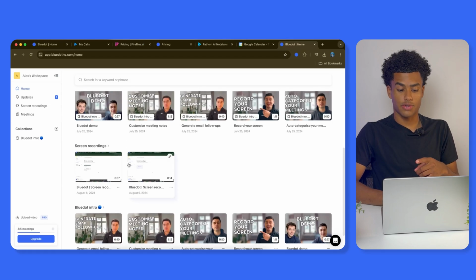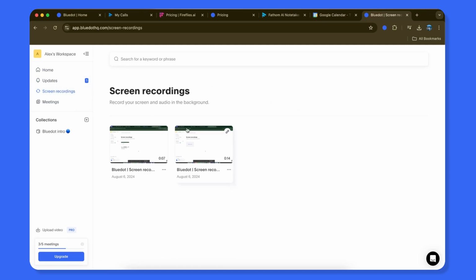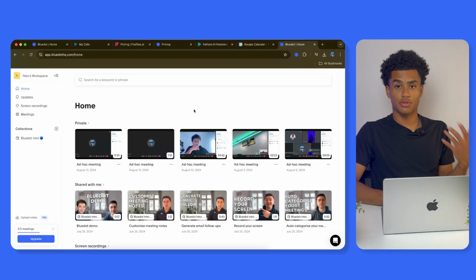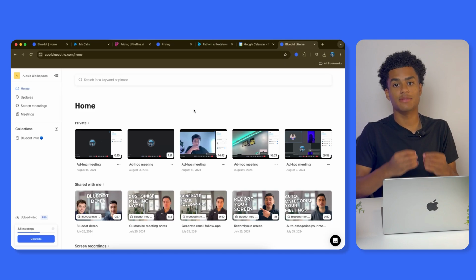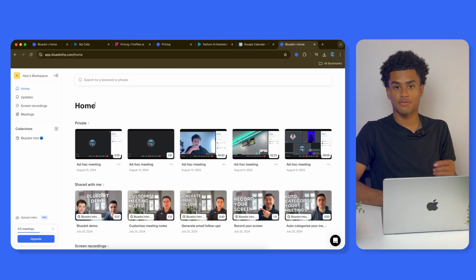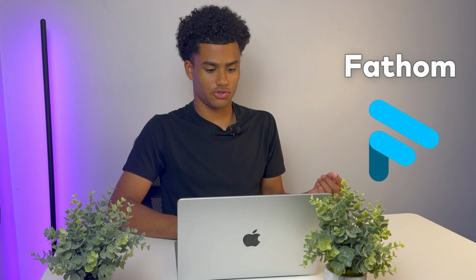Now, you could also access your screen recordings right over here, or you could click the button on the left panel to access all your screen recordings, meetings. Once again, all of your meetings are stationed right in here. So you can see that Bluedot really moved towards a basic, straightforward, clean, and minimal approach for their website, which is really nice for those users that would like a very good note taker with a very simple layout that gets the job done. And so now, last but not least, Fathom, what we talked about in the introduction.